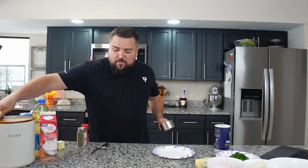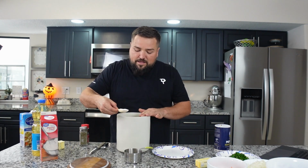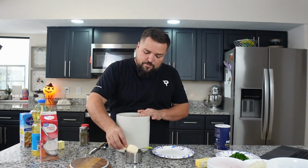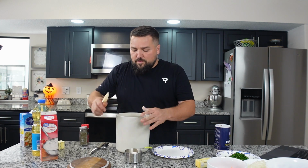This is kind of an insane way to cook. No one cooks like this probably but me. Measuring everything out before you even start cooking, but I like to do it. 1, 2, 3, 4, 5, and 6 tablespoons of flour.